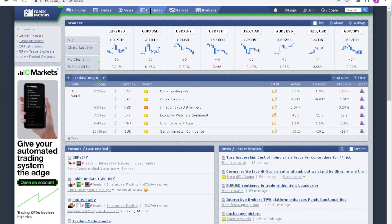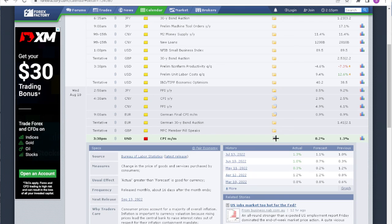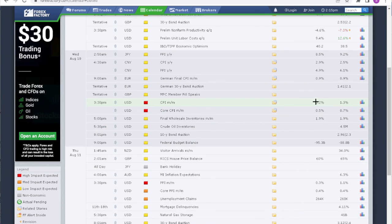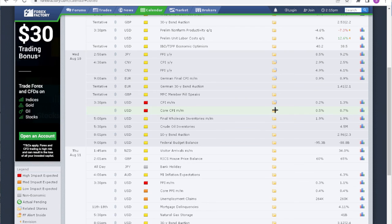The forecast for the CPI, do they expect any bullishness? CPI, if actual is greater than forecast, it's good for the currency. So they're forecasting 0.2. If actual is greater than forecast, that will be good for the dollar, bad for Bitcoin and the rest of the market. If we get higher than 0.2, it will be bad for the market. And this is the same for core CPI month by month. They're forecasting 0.5. If we get higher than 0.5, that will be bad for the rest of the market.